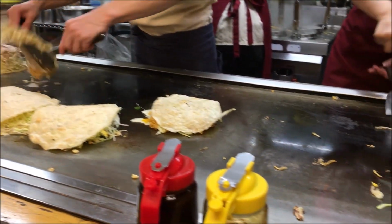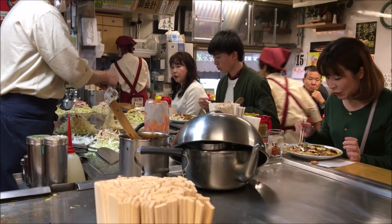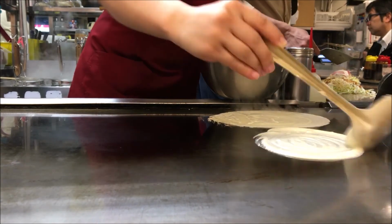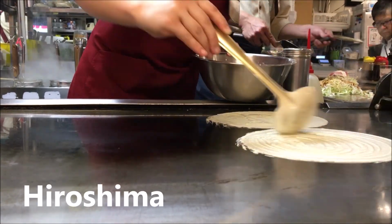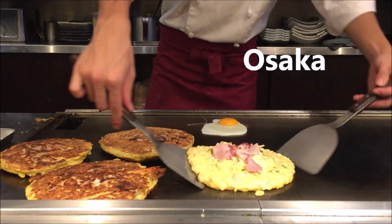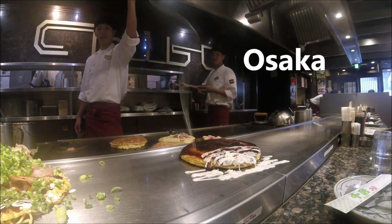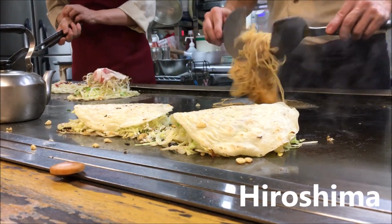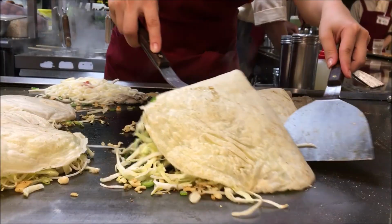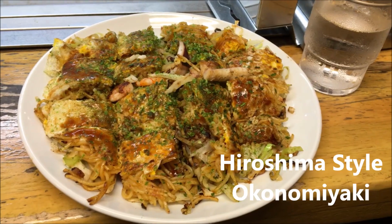After my buddies Curtis and Freeman showed up, we decided to get some Hiroshima-style okonomiyaki. So there are a few key differences between Hiroshima-style okonomiyaki and Osaka-style okonomiyaki. Where Osaka-style is more like a pancake with all the ingredients mixed together, Hiroshima is more like a crepe with a lot of the ingredients layered on top of each other. Personally, I kind of prefer Osaka style, but you should try both of them, see what you think.